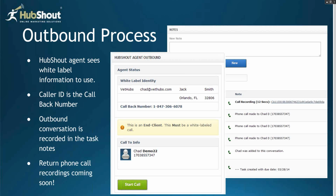So again, what we're trying to do here is eliminate any issues with someone not picking up the phone because it's an 800 number. For right now, when we make the outbound calls, it will be calling from this local number that we configured on the prior screen. And as you can see here, we're giving prompts to our agent, our press team, so they know what branding to use when they're making that phone call.